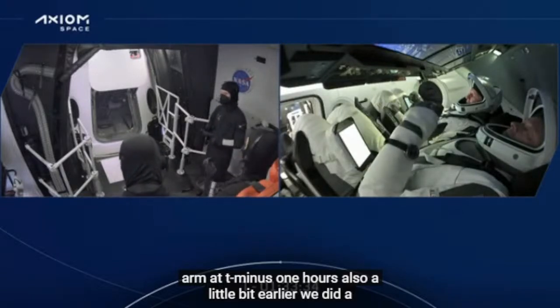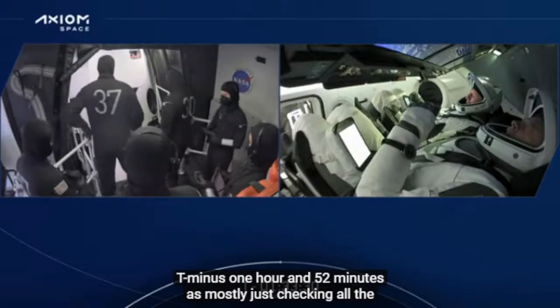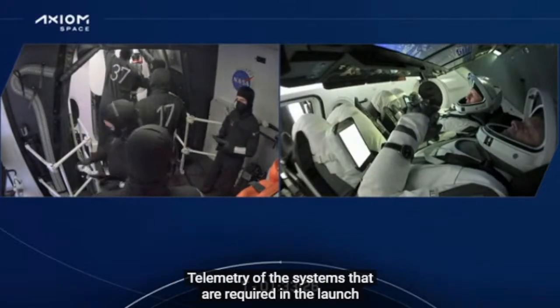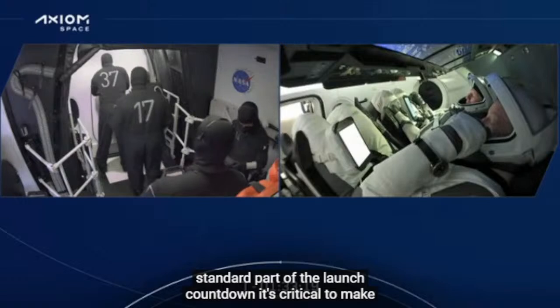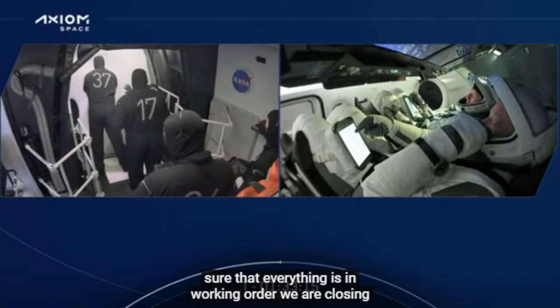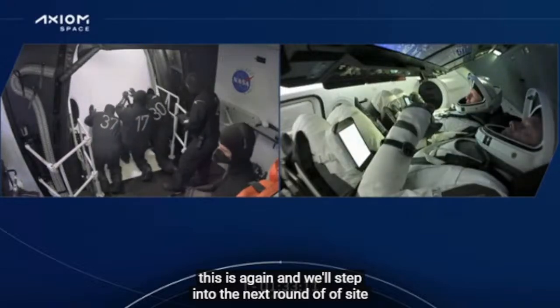Also, a little bit earlier, we did a launch escape system checkout on Dragon. That came at about T-minus 1 hour and 52 minutes. It's mostly just checking all the telemetry of the systems that are required in the launch escape safety system. Everything checked out well, and that's a standard part of the launch countdown. And it's critical to make sure that everything is in working order. We are closing the side hatch again, and we'll step into the next round of side hatch leak checks.